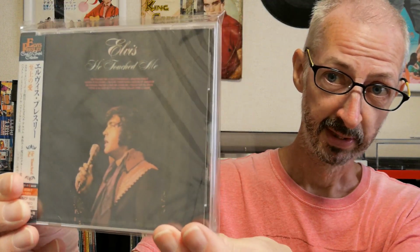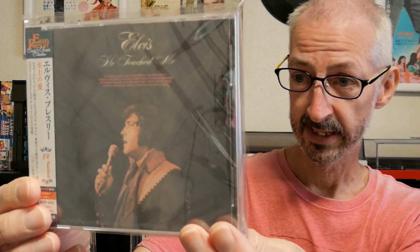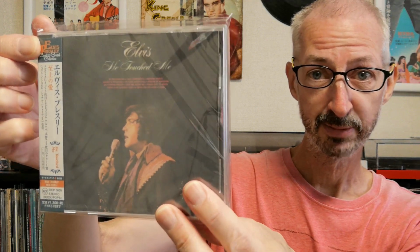Also in 1986, quite surprising that this one came out so early, surprising to me anyway, is He Touched Me. And this is, again, a reissue. This one is the most recent pressing from 2017. And once again, it's part of a series. You can see the title of the series up there. It's Carols and Gospel Collection. So there were just 5 CDs in this collection, the 3 gospel albums and the 2 Christmas albums.